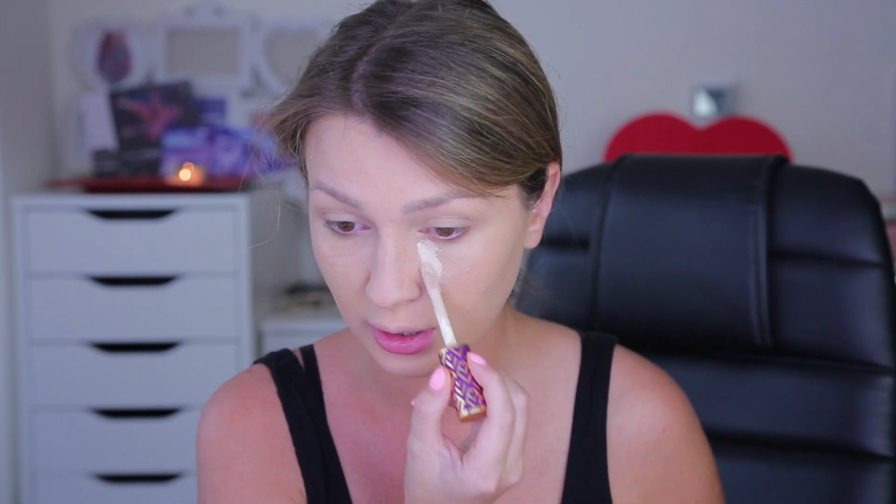I'll be using the Tarte in shade Light, and something that I've learned lately, we don't need to apply it all over the area, just a little bit, and then just drag the product. I'll be using the powder by NYX setting powder.